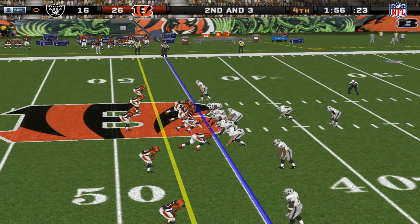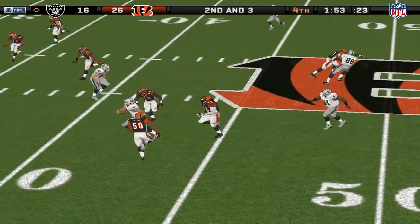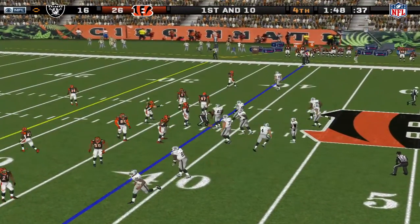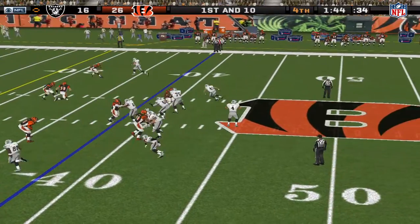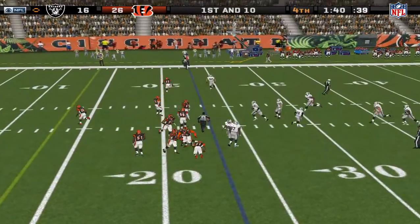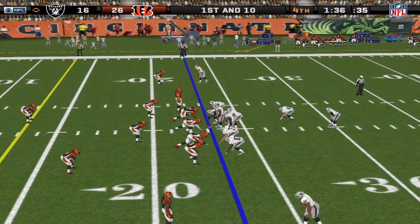Cook in motion. Drops back. There he goes. Stiff arm to the ground. They'll go no huddle here. Watch the snap. With the pass, and he makes the grab. He's trying to hurry them back to the line. Under 10.